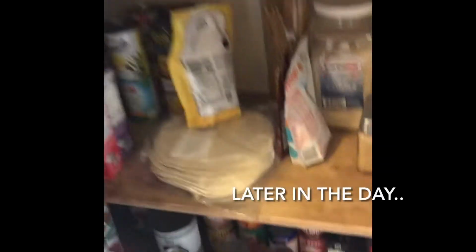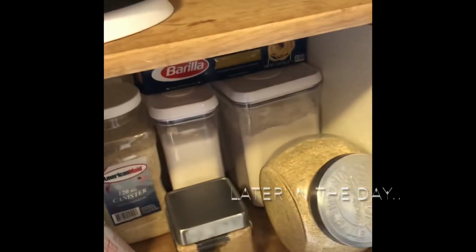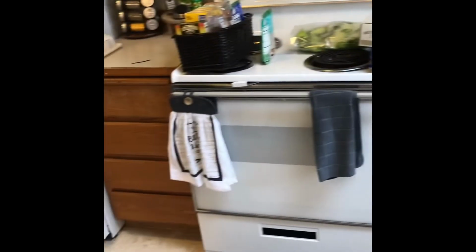Okay, I'm gonna go put these things away. Okay, I was not planning to do this today, but we have an overstock of food and it is just beginning to be way too much. So I'm doing some organizing. And I'm making bags of stuff to give away.